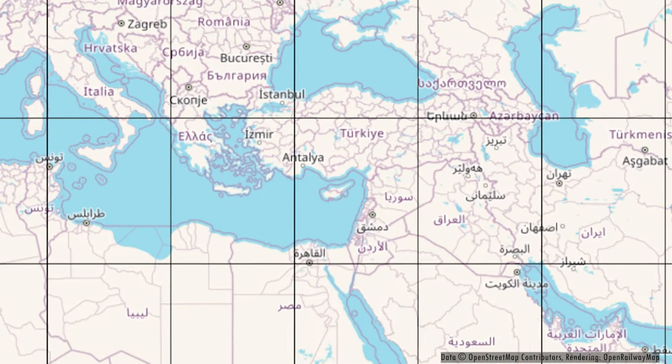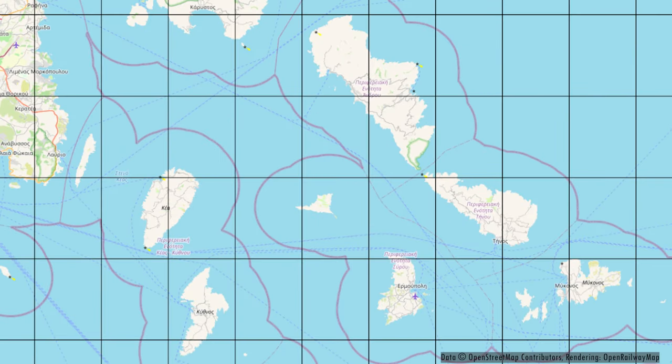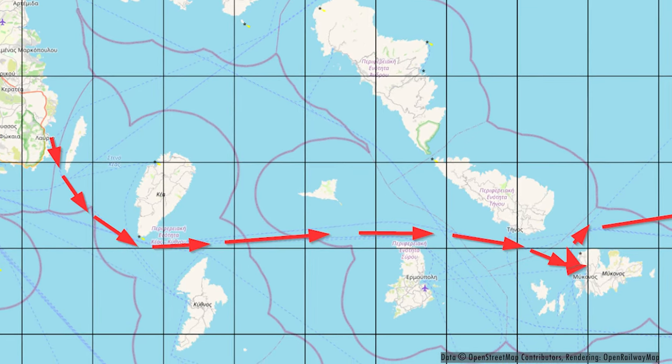Hello and welcome to a new video, and today we're taking a look at the first day of my cruise with the Celestyal Olympia. Here on the map you can see the approximate route of that day.